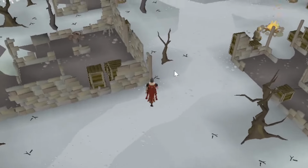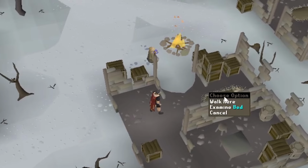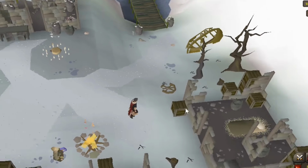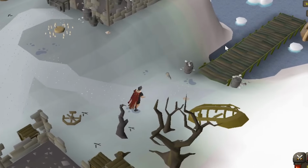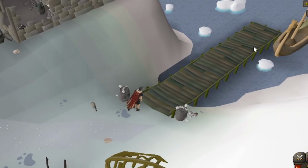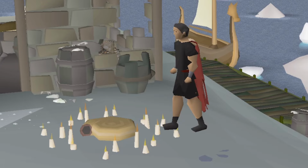Most of you are no doubt familiar with Wintertodt, but what about this tiny little village just east of the fire-making boss? There's nothing really here besides destroyed houses. Skeletons can be found all over the place, with barrels of fish guts and a Fremennik boat, which can't be boarded. There's also a weird shell surrounded by candles.